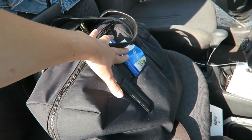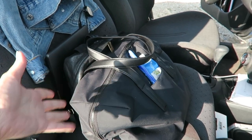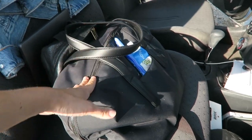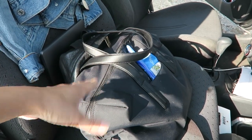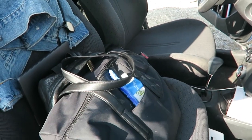Obviously my toothbrush and my toothpaste are in there. And inside is my toiletries, my shower stuff, my skincare, my hair care, and that kind of stuff. I'm going to do a more in-depth what's in my everyday bag in a separate video. I keep that either in the front or sometimes put it in the back.